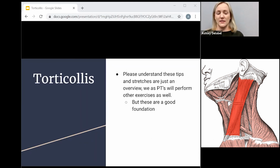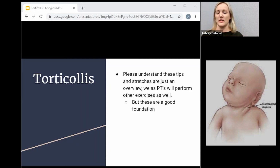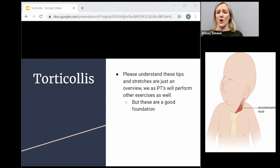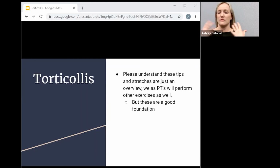And please understand that these are just tips, and stretches are just an overview. These are the first ones that I would give a parent as they come in for that initial evaluation. But we as PTs, the PTAs that we have, will also perform other exercises. There are other things that we can do to help. If you're noticing that your child just isn't responding as well to the ones that we give you to do at home, we have other tips and tricks that we can pull out of our hat and get them back. But these ones that we give you, again, they're just a foundation, but they are a good foundation. If you stick with those, most of the time you're not going to have an issue with that torticollis occurring, reoccurring, or getting any worse.